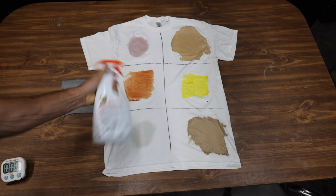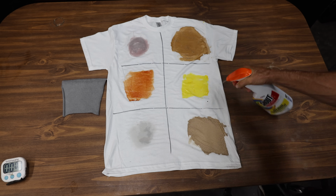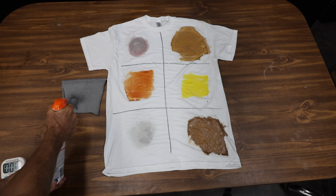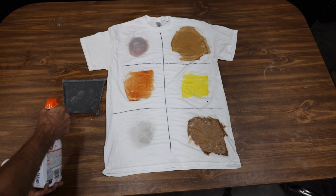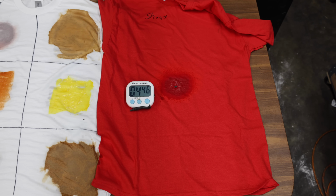So let's kick off our first test using Zout. I'll thoroughly saturate all the stains and then I'll allow the stain remover products to soak for 5 minutes. I'll also saturate the oil stain test pieces. I'll also saturate a spot on a new red cotton t-shirt to see if the stain remover causes fading. And 5 minutes is up, so let's toss the 2 t-shirts and the oil stain cloth into the washing machine.